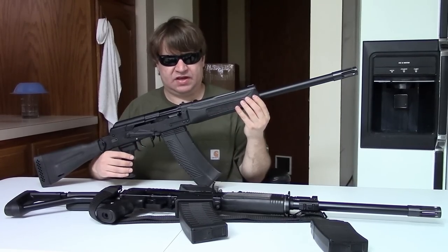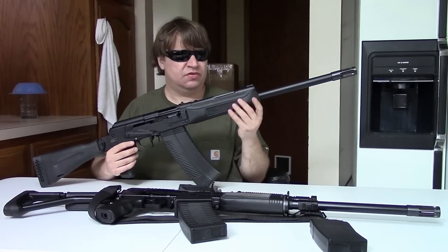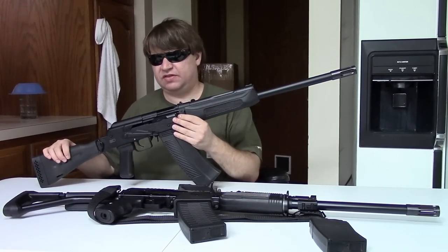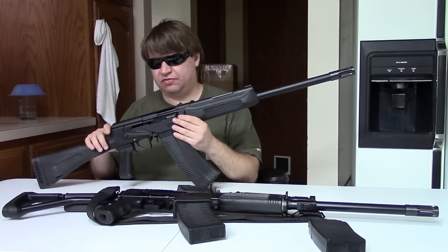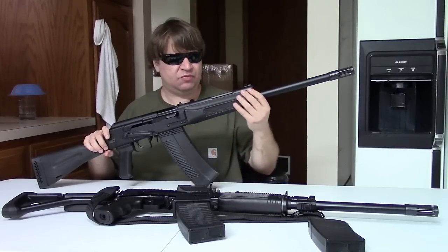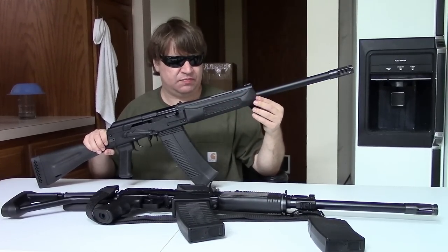Now, this is obviously a tactical version. They had a hunting version, which is very similar in the front end here, but instead of having the folding stock and pistol grip, it had a traditional hunting stock with the trigger group moved to the rear. There are so many versions of both of these guns, no way can I cover them in this video.